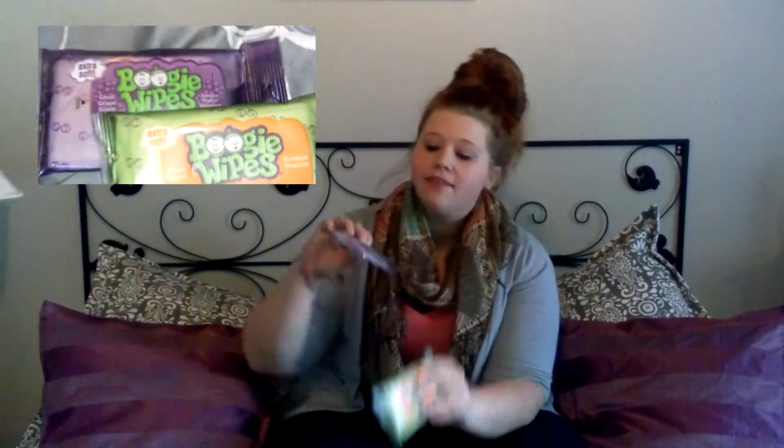My first favorite item from the Dollar Tree for my toddler are the boogie wipes. They have these little packages of 10 wipes that you can get multiple uses out of, and they have the grape scent and the original scent, and I love them both. They are saline wipes that not only make it easy to clean up the boogers, but it also helps clear up their nose. They are amazing.